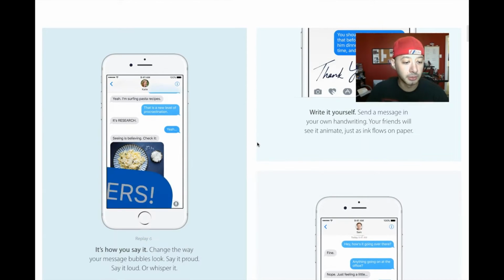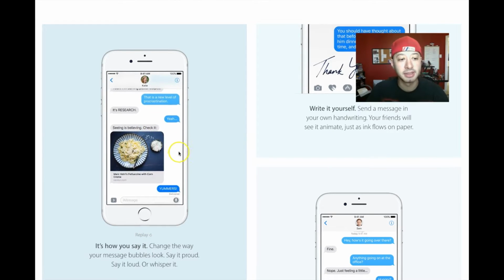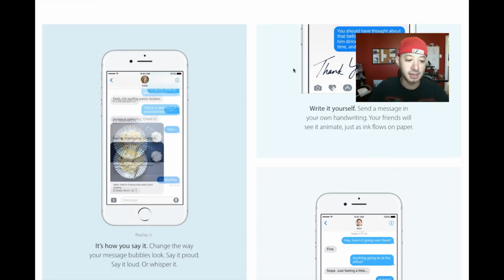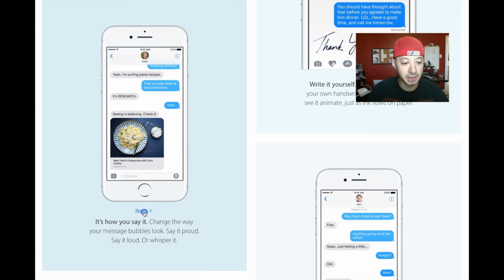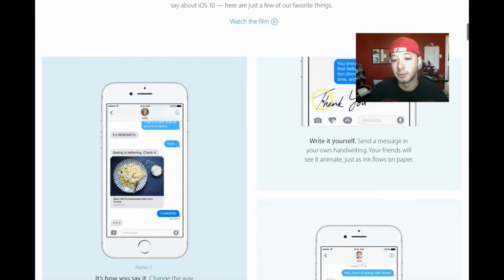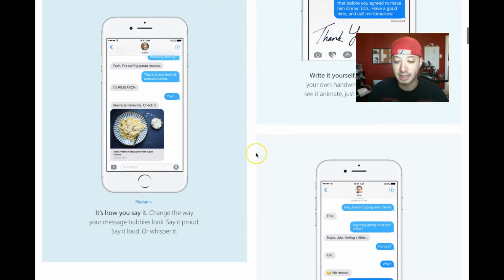So one of the biggest updates has to do with the Messages app. And again, this is where the gimmick really comes in. All these slam messages, if I were to play this here, you got those things, and you can now write on your iPhone with your finger and have like a signature.